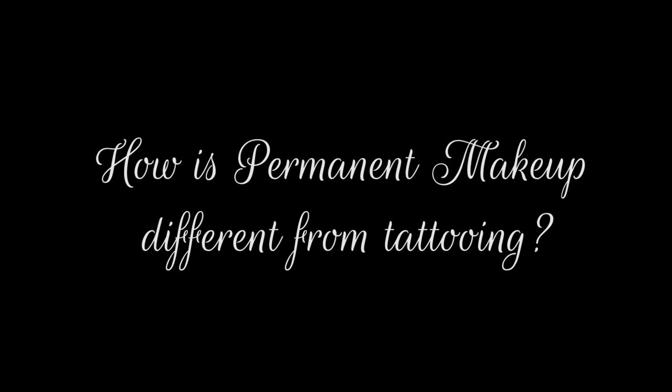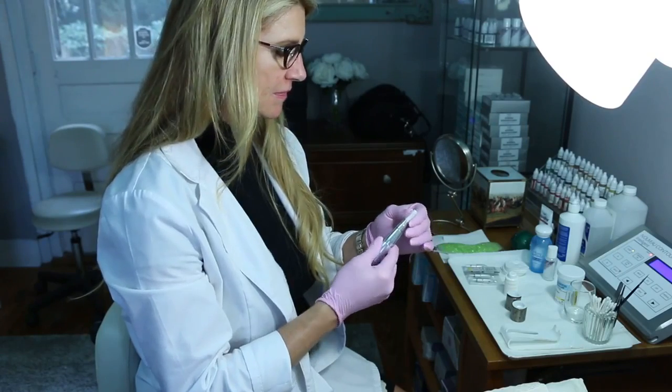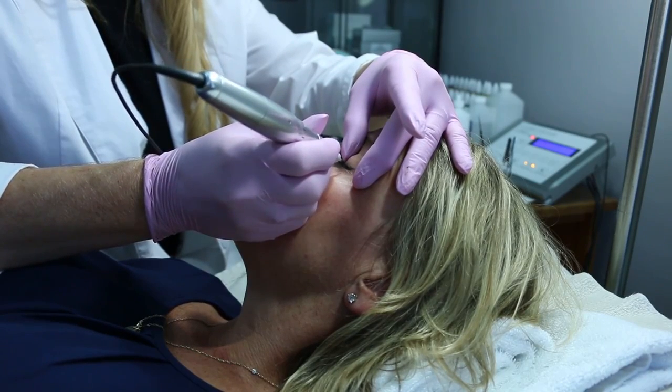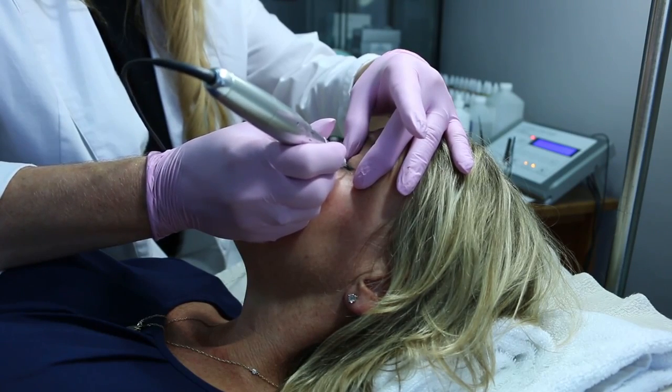People very often ask me, is this a tattoo, or how does it differentiate itself from a tattoo? And yes, in essence, we're implanting pigment into the skin, and that is a tattoo because it remains there permanently. However, everything else around it is very different, from the use of anesthetics to the pigment itself, to the implanter, to the technique. That is all very different.